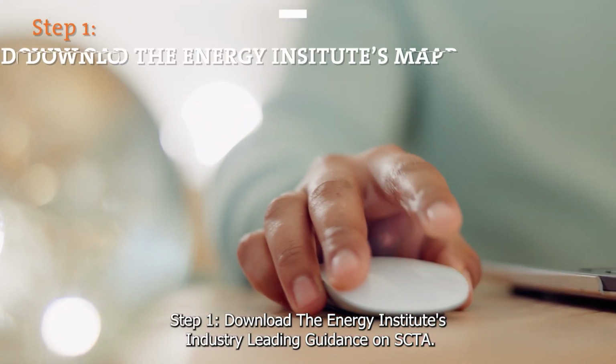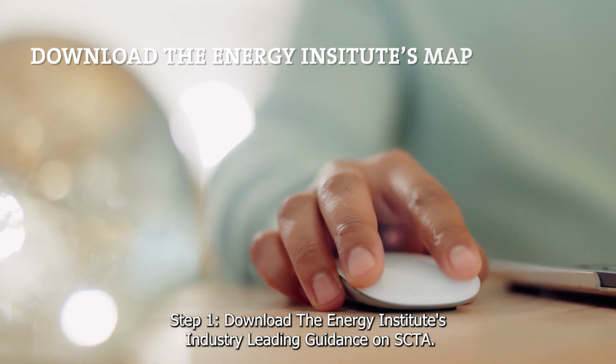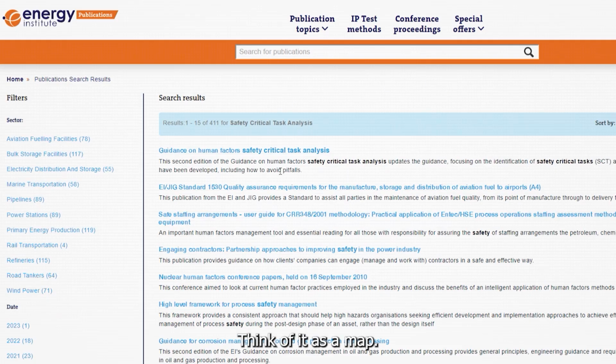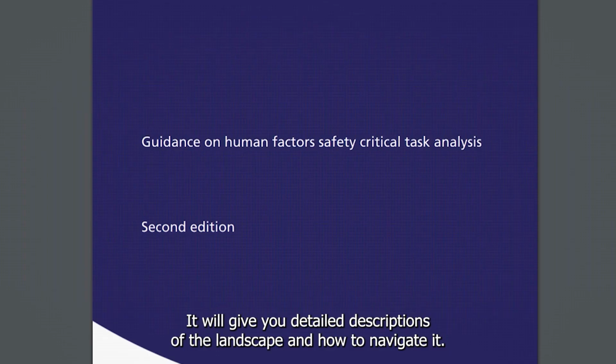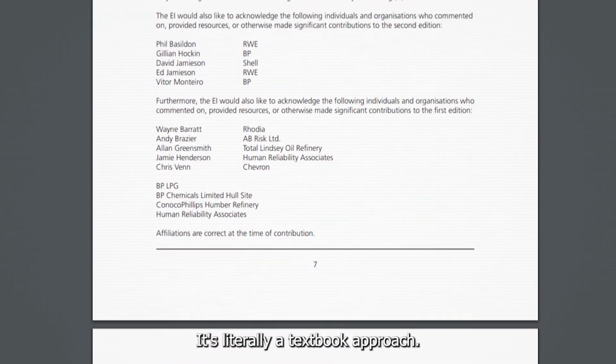Step 1. Download the Energy Institute's industry-leading guidance on SCTA. Think of it as a map. It will give you detailed descriptions of the landscape and how to navigate it. It's literally a textbook approach.